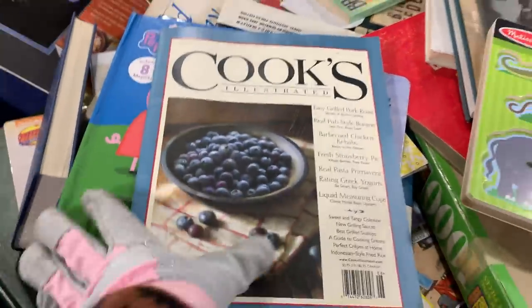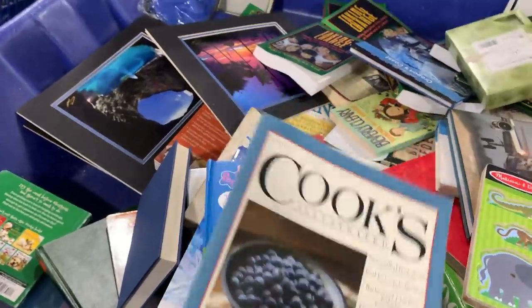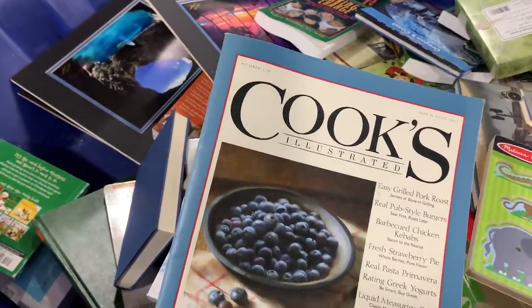You're right. Cooks, this is a good magazine. Speaking of my aunt, she got me a subscription once to this magazine. It was really sweet of her.